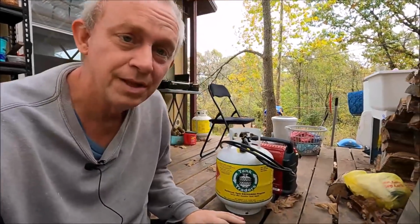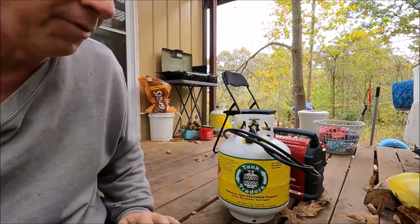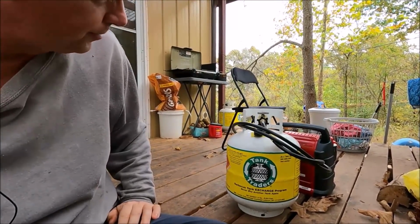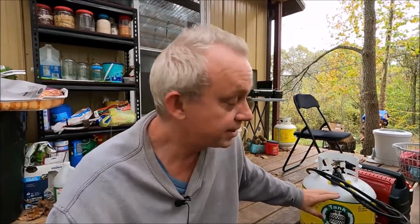It's all free. So, over the summer, I bought one of these tanks full of propane at the gas station for $40. I have 5 of these tanks. Now, once these tanks are empty, you can take it to the gas station and exchange the tank, and then you can get a full tank, brand new. You just trade out your empty tank for a full tank at the gas station.